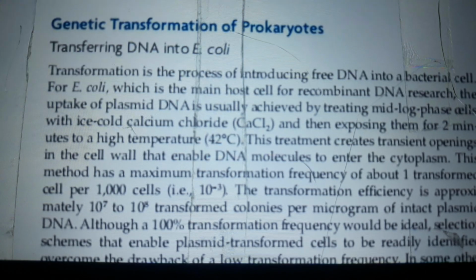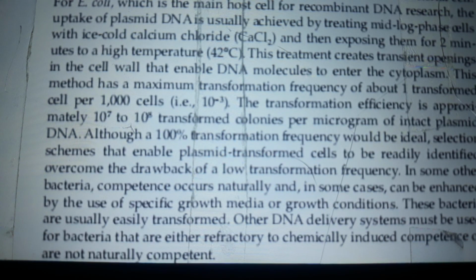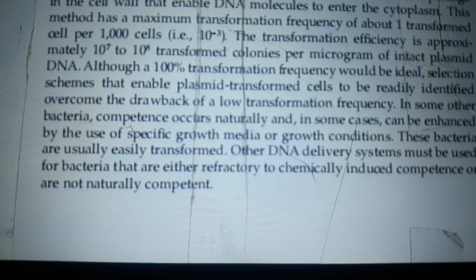Now, the next topic will be genetic transformation of prokaryotes. Transferring DNA into E. coli. Transformation is the process of introducing free DNA into a bacterial cell. For E. coli, which is the main host cell for recombinant DNA research, the uptake of plasmid DNA is usually achieved by treating mid-log phase cells with ice-cold calcium chloride, CaCl2, and exposing them for 2 minutes to a high temperature, 42 degrees centigrade. This treatment creates transient openings in the cell wall that enable DNA molecules to enter the cytoplasm. This method has a maximum transformation frequency of about 1 transformed cell per 1,000 cells, that is 10^-3.